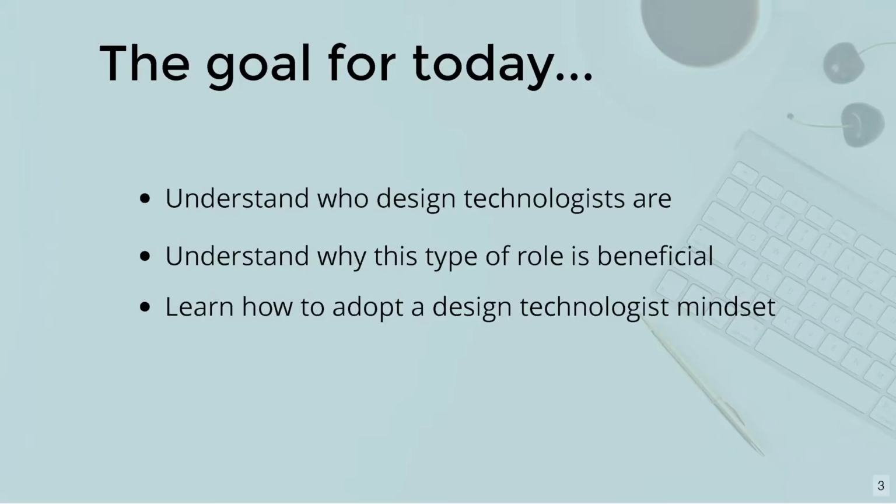And I've done it at 3 different size companies, a really large one, a small startup, and now one kind of in the middle. And no matter where I've been working, I've seen the power that design technologists can have on any team and how they create more connected teams that really build trust between each other, no matter if they're designers or engineers. Today I want to talk about who design technologists are and what the work involves, but also most importantly, how people can take on a design technologist mindset no matter their title.